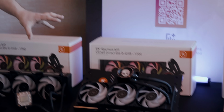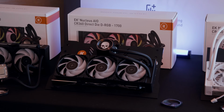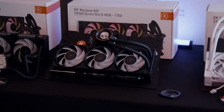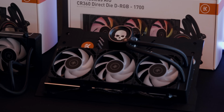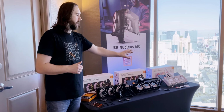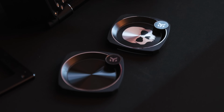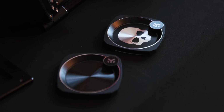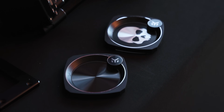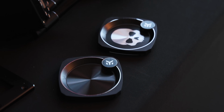Next up, we see the direct die AIO completely assembled. That's how it will look installed on a motherboard, and of course, it's supplied with DRGB FPT fans, so overall, a great package. At the end, we have a preview of some new exchangeable parts that will become available for Nucleus. So you can see there is an extra black cover. This will be released as an accessory part.